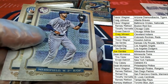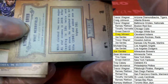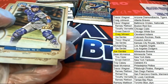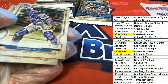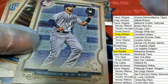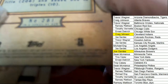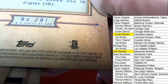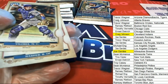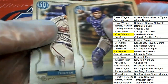There's a nice Merrifield, Royals. Come away with a nice one there. That is a logo swap, I believe. I'll double check. Logo swap. You see the number is correct and everything. So we're looking at 42. Yes, the last two digits are 42. So that will be a basic logo swap for that one.